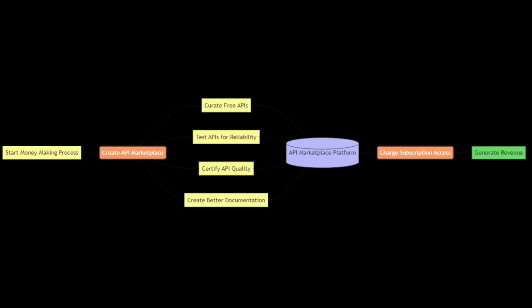1. Create an API marketplace where you curate, test, and certify these free APIs with better documentation, then charge subscription access. 2. Build API combos that package multiple APIs into industry-specific solutions that solve actual business problems.